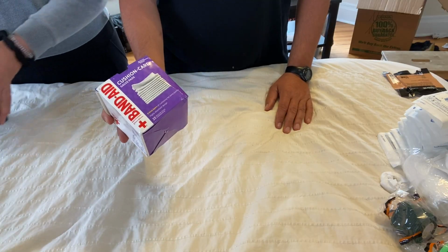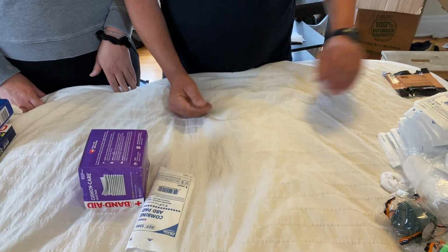Then we're moving up into the category of more gauze pads, if you need something a little bit larger than a Band-Aid. This is a 5x9. I have a whole bunch of these. It was like buy one for $10 or a pack of like 30 for 12.